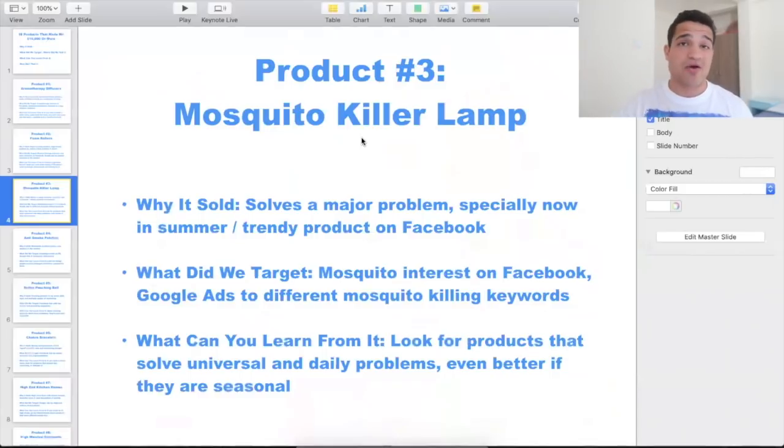So if you target parents or if you target people interested, actually on Facebook, mosquito is an interest. So that's kind of funny. We targeted that, plus we narrowed down by parenting magazines or parenting interests, kids brands, etc. And then it was also now in summer, obviously it's a season of mosquito. People are gonna be outside, outdoors, at the beach, etc. There's gonna be a lot of mosquitoes, so it's very trendy, very, very good.